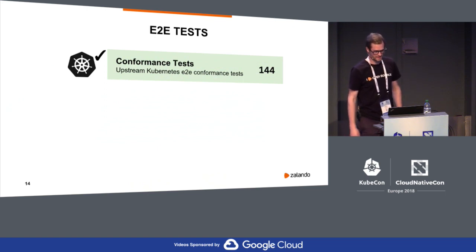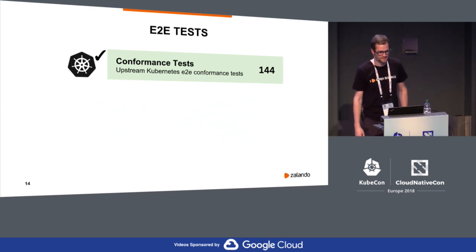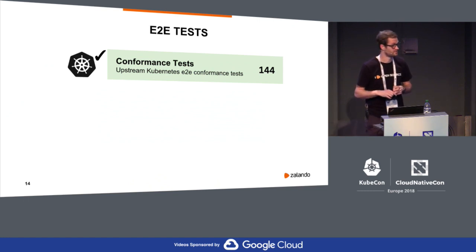So there's this whole test/e2e directory in the Kubernetes repository, where there are maybe thousands of different end-to-end test cases. And currently 144 of those are conformance tests, as of 1.9. These we run to get a general sense of whether the cluster is performing in a conformant way. These are also the tests run by Sonobuoy for validating certified clusters, so it's the same test suite. I think we even run a bit more than that.